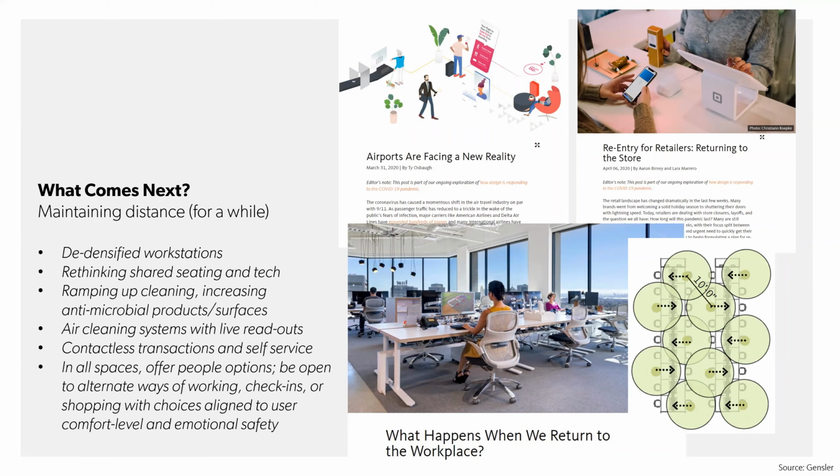How do we maintain distance? How can we take a fairly dense workspace and maybe have everyone sit 3 seats apart, but also rethinking those offices that have shared seating, shared technology? Do we issue everyone a chair with their name on it? Protocols and ramping up cleaning, increasing antimicrobial products in shared spaces for the designs that we have on the board. Air cleaning systems, looking at BAS building systems that will show live readouts of the status of the filters and how clean the air is.